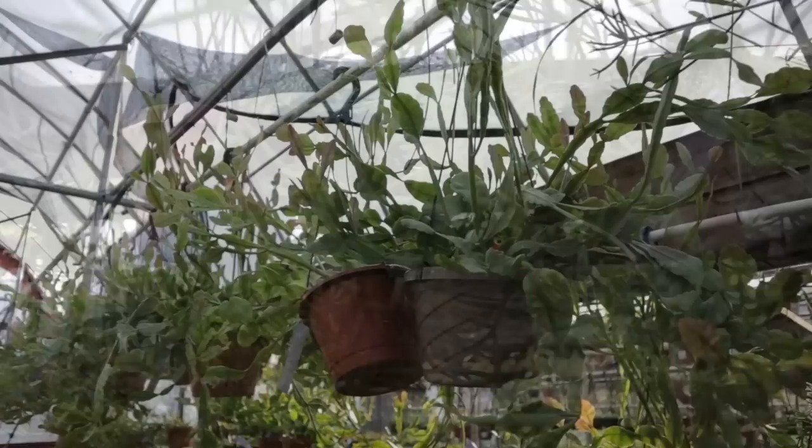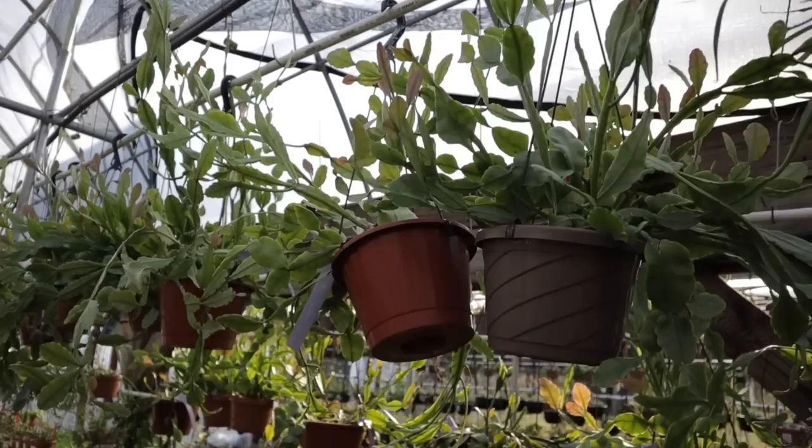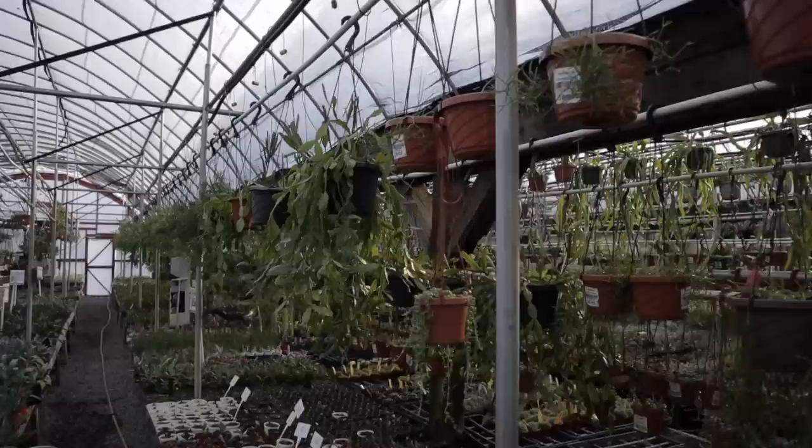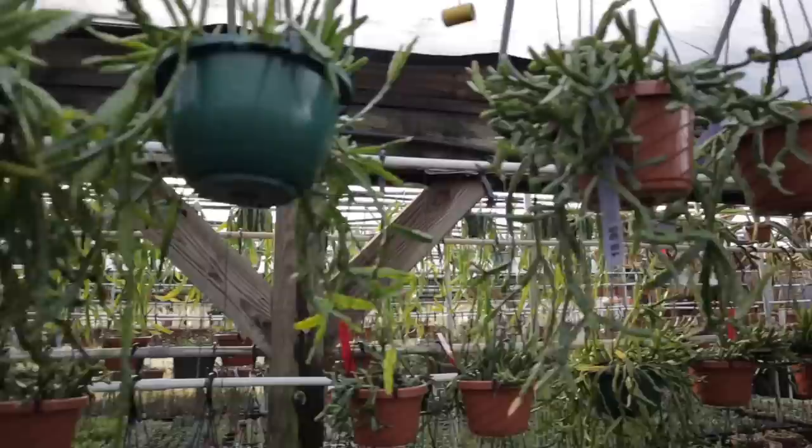They have a lot of different types of Rhipsalis here. This is Bachifera. These are really beautiful. Pachytera. And then they have small Rhipsalis as well. So much Rhipsalis. If you're looking for Rhipsalis and you like interesting varieties, this would be a good place to come visit.